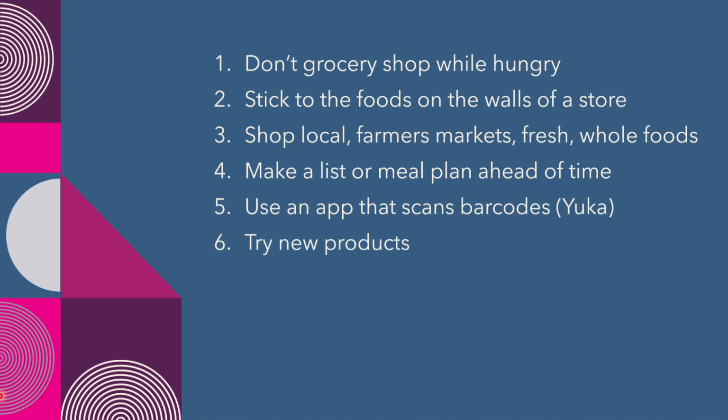This is a silly one, but I had a lot of fun with it. And it's just try new things. If you're not used to cooking or eating whole foods and have gotten used to the same things, try exploring stuff. It's really fun. I made a rule where every week I go shopping, I buy one weird thing, like one tropical fruit I've never tried, one type of cheese from Europe I haven't tried, like something cool.